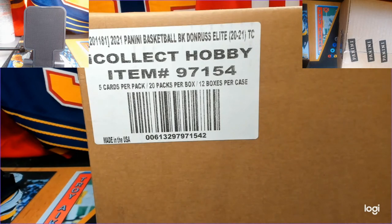Hey everyone, and thanks for joining us in North of 7 for our 2021 Panini Donruss Elite NBA Hobby Edition Case Break. This was the online exclusive, so it should be pretty fun. There's 12 boxes per case, 5 cards per pack, 20 packs per box, so this may take a little bit of time, but I'm glad I get to share it with you. Good luck to everybody who's participating in this break.